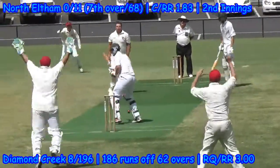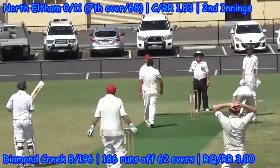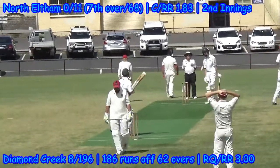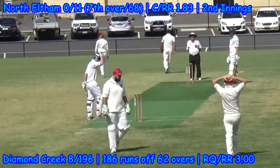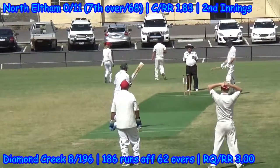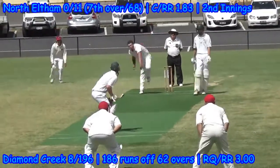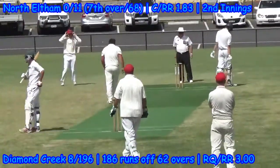Comes into bowl. And a hit, probably going down the leg side. An appeal, but no chance of that. Comes into bowl and leaves it alone.